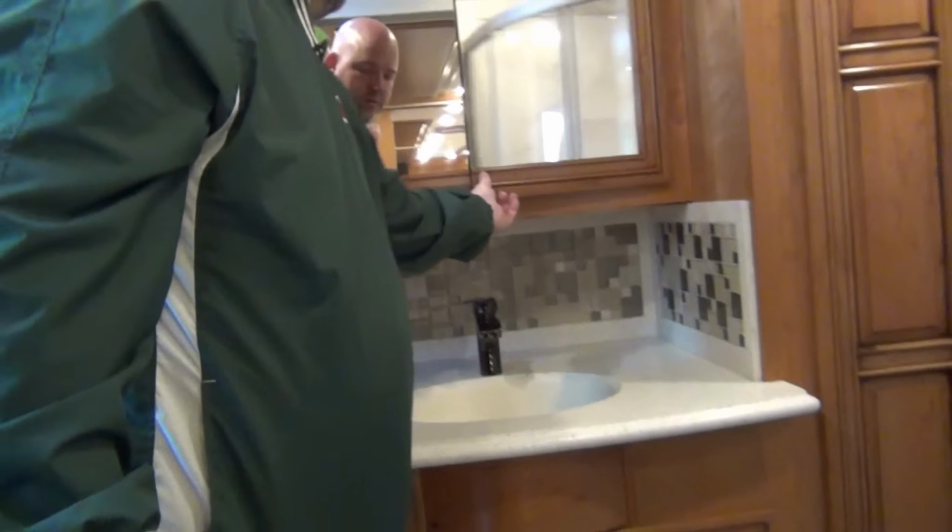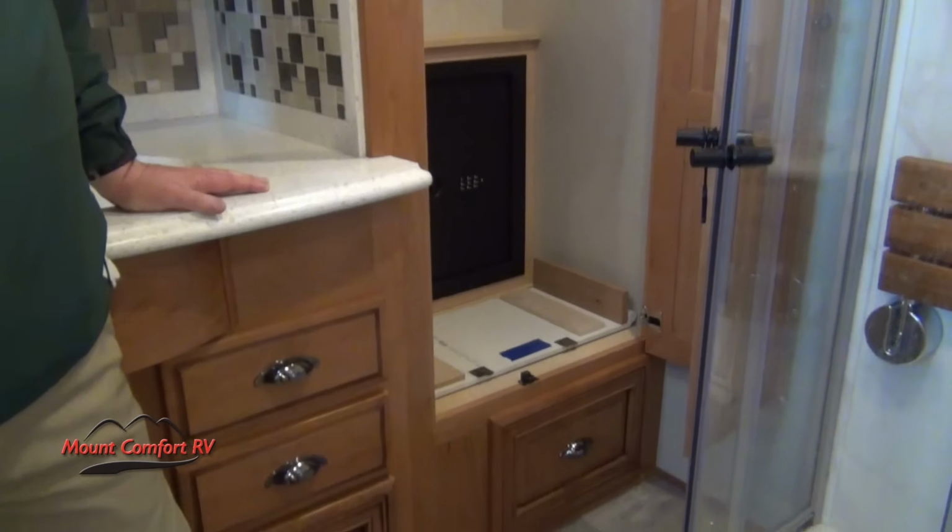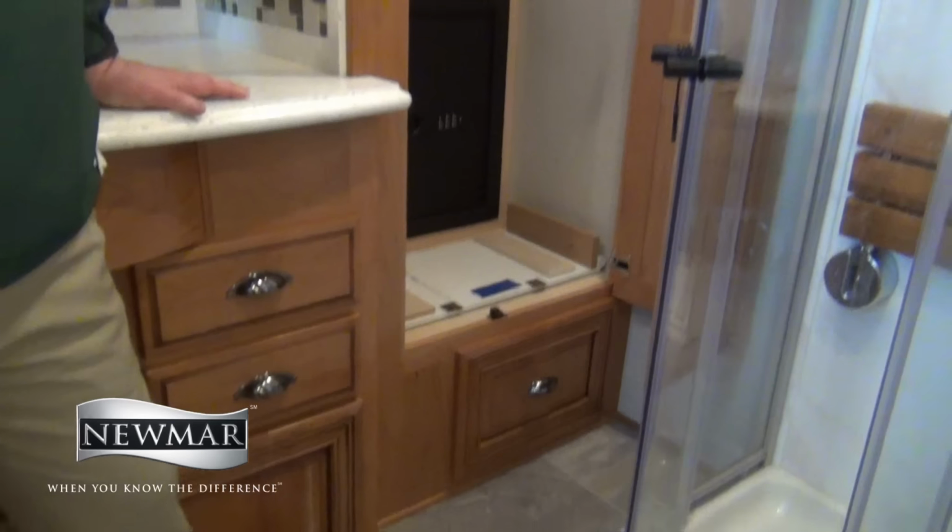No, not a hairdryer. And then over here, we actually have our spare Corian for our dinette table there. There's our leaf, and then a safe in the corner as well. Then we have a 38-inch neo-angle shower.